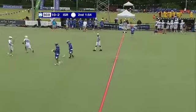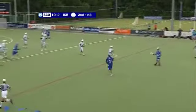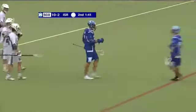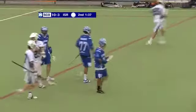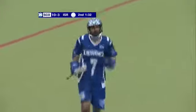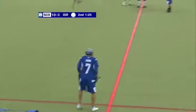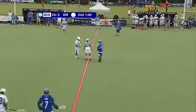Rory Marsden calls for interference on the wing. So Bretter will start with possession for Israel. Gets it to Kane. Outside shot fully from 18 yards, left-handed. Ian Boland throws his stick down on the ground in disgust on that one. He can't believe that got by him. Again, shoot when the goalie's not looking. Shoot when the goalie's not set. Either way, Kane with the goal. That's his second of the day. Israel's third. Scotland 10, Israel 3.